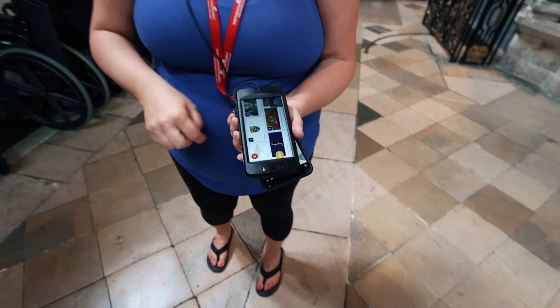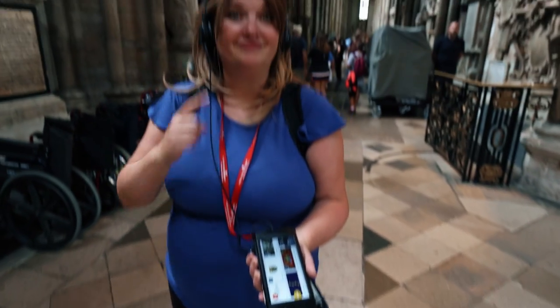So it's pricey to get in here. It's £25 a person, but I have to see it, so it's worth it. You get a little audio tour guide, and you can walk around and get a little bit of a guided tour.